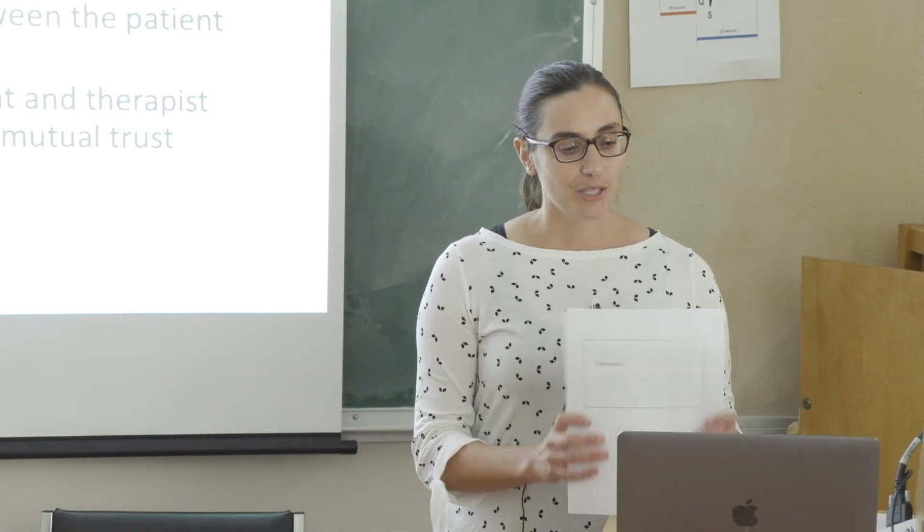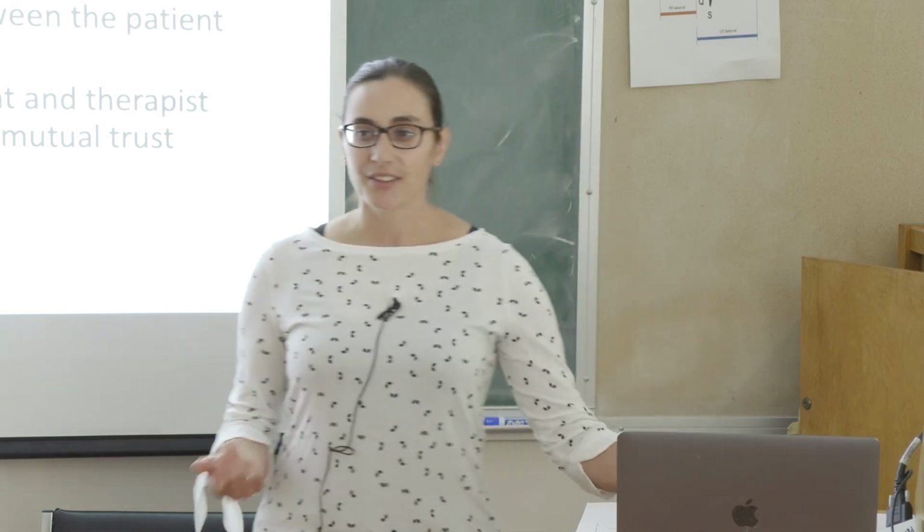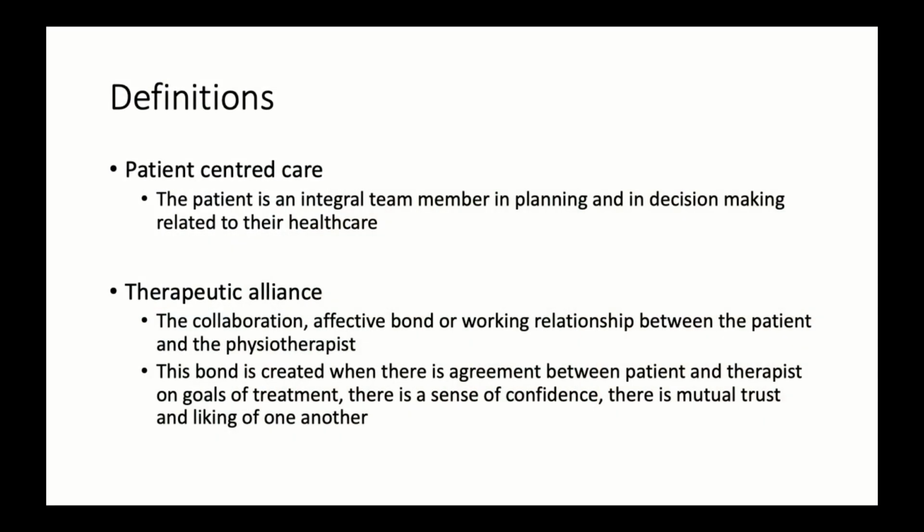So what do we mean when we talk about patient-centered care and the therapeutic alliance? It's hard to nail down a really specific definition for patient-centered care. Different books and articles will describe it differently. So I took some of those pieces and combined them with my beliefs, and this is the way that I put it into words. Patient-centered care is where the patient is an integral team member in planning and in decision-making related to their health care. The patient is a person first.